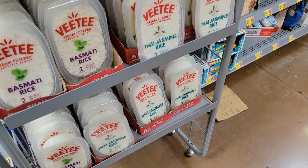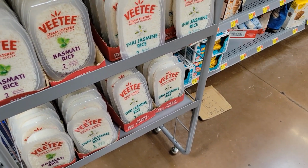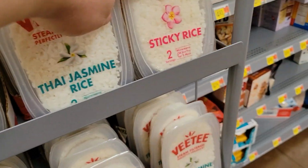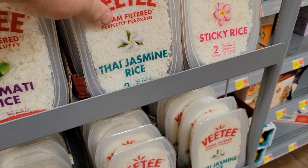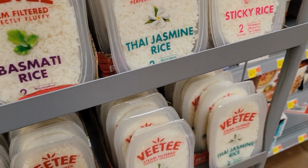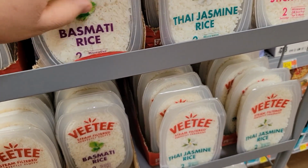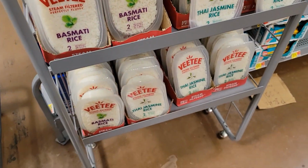Remember, they just used to have regular rice. I used to get this at work, but I can't eat basmati rice because that's too sticky. Sticky rice is a little too sticky for me. Thai jasmine's not that good for me. I like regular rice. I sometimes put butter on it, but yeah, Vita used to make one for just regular rice in general, but they got rid of that years ago, unfortunately.